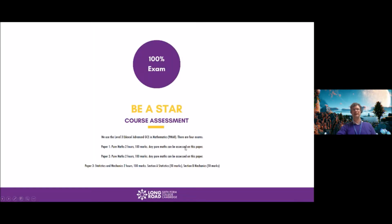Okay, let's move on to the next slide. So this is all about how the exams work. So the A-level course has got 3 exams, and you've got 100 marks for each one, so 300 marks in total. So you've got paper 1 and paper 2 are both pure maths, and then the paper 3 has 2 sections. You've got your section A, which is statistics, and you've got your section B, which is mechanics.